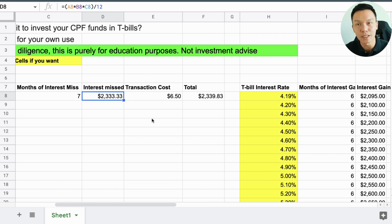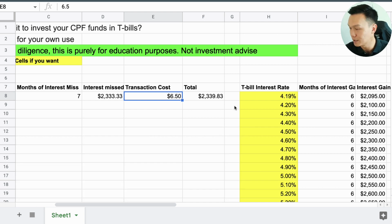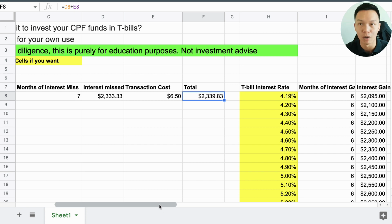Now, one more thing you need to take note of is that when you are investing your funds in T-bills, there is a bit of transaction cost. So the transaction cost for 6 months T-bill works out to be about $6.5. So this is the total amount that you're missing out when you take it out of CPF.